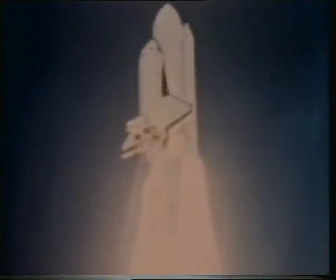Roger, roll. The roll will put the shuttle on its precise heading toward an imaginary target in space. Roll program complete. Roger, roll complete.